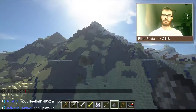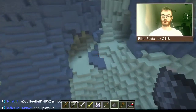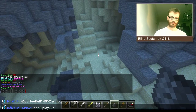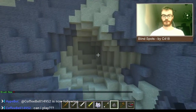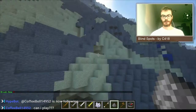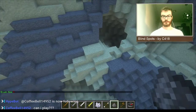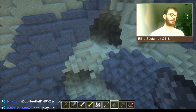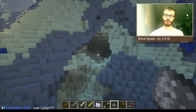Maybe we could make it into an actual river coming down. That could be cool, couldn't it? So let's have a go with that. I'm gonna make this a bit bigger, the brush. Let's make it maybe size 5. Try and kind of dig through a little bit. Basically melting away as much.